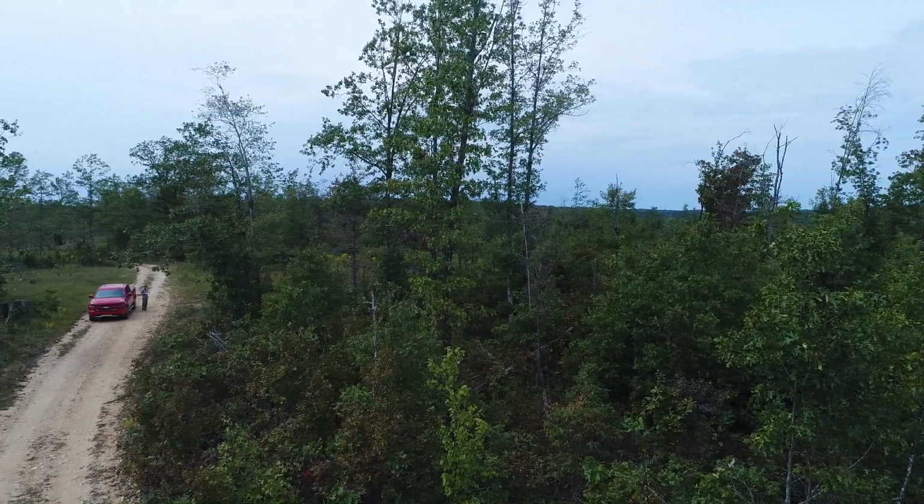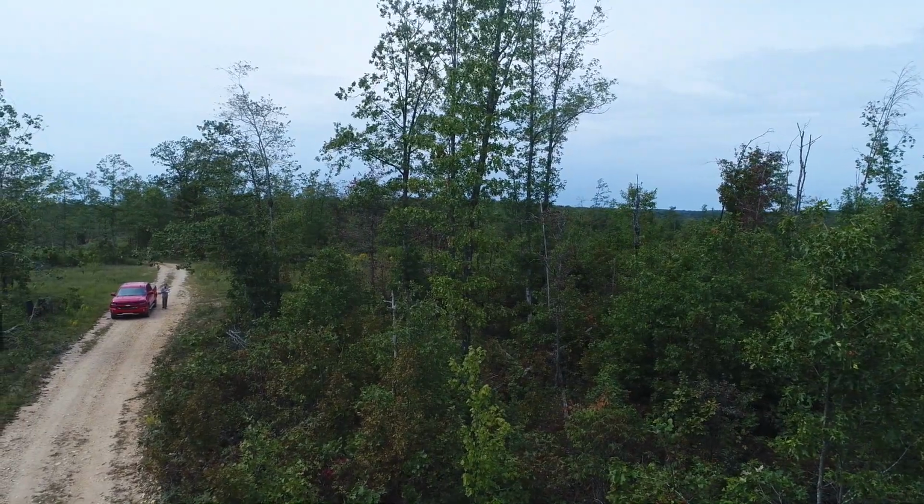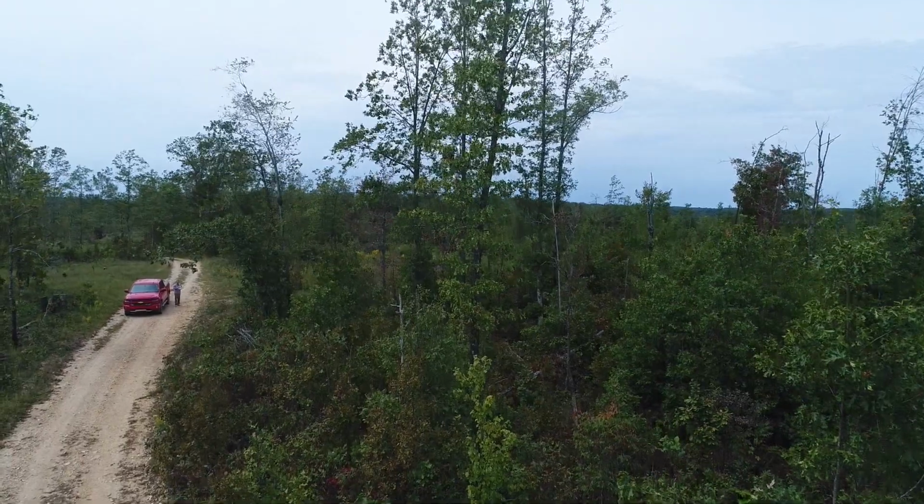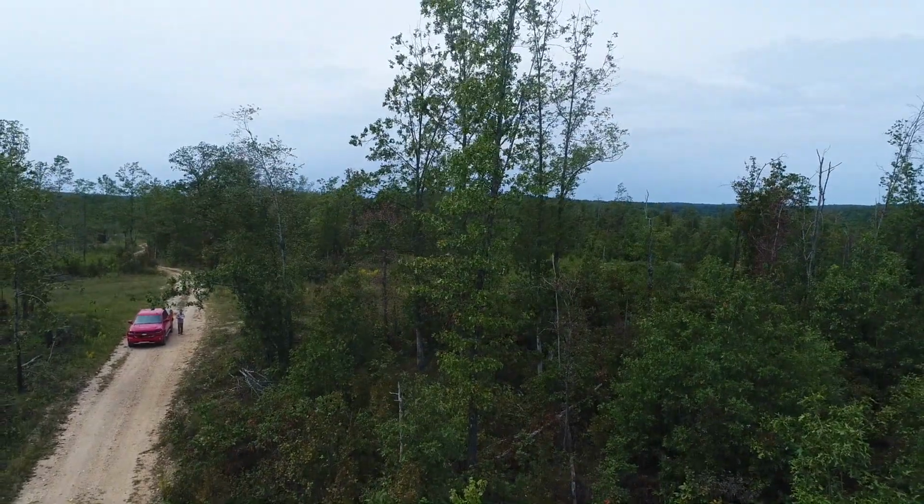So if you're looking for a good usable property, good access into the property, easy to create a nice private site. I mean, you can go several hundred yards back on the existing roadway and get completely out of sight. That's how we like to do it.